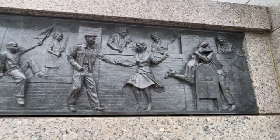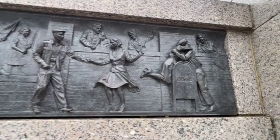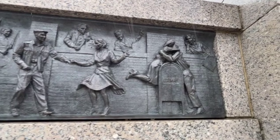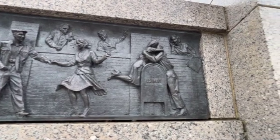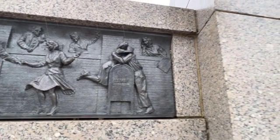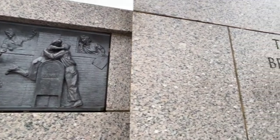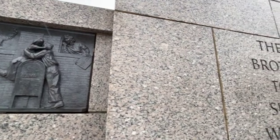Aboard the USS Missouri on September 2, 1945, Japanese government representatives signed documents officially ending the war. This was a day of great celebration, and it was called Victory Day, or Victory Japan Day, or just VJ Day.